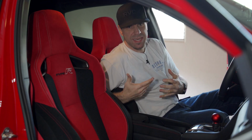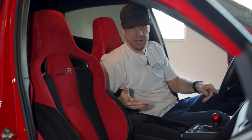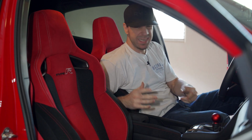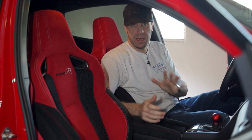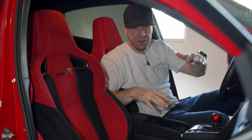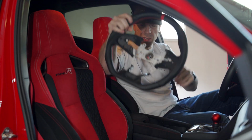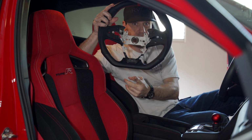And honestly, the Civic Type R steering wheel isn't that much different from the Civic Si steering wheel, except it has different colored leather, and the bottom of it is slightly flattened, but it's not a true flat bottom steering wheel. Basically what they did was take the Civic Si steering wheel and just file it down a little bit to give it a faux semi-flat bottom. Whereas this one has a 100% true flat bottom.